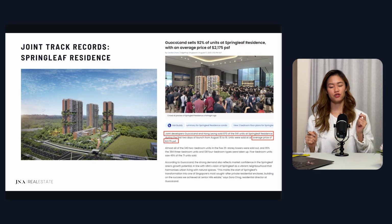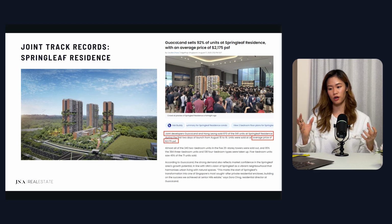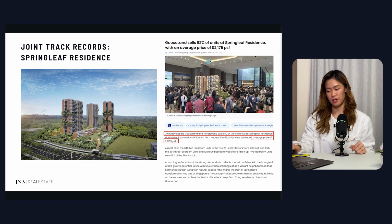If we look at the joint track record between Guaco Land and Hong Leong, we're looking towards Springleaf Residence, which was one of the most anticipated and highly raved about projects in 2025. It sold 92% of its inventory at about $2,175 per square foot simply on launch day. This was already following the post-area harmonization policy, and I can imagine that quantum-wise, it was extremely palatable compared to the pre-area harmonized inventory that was balanced around the area.